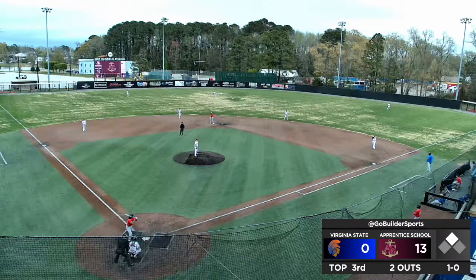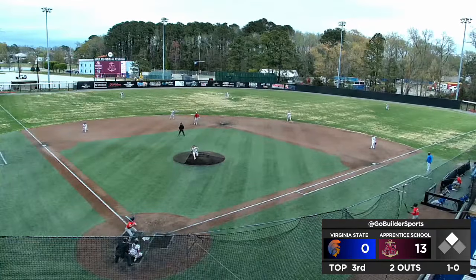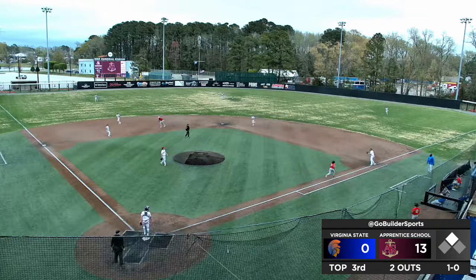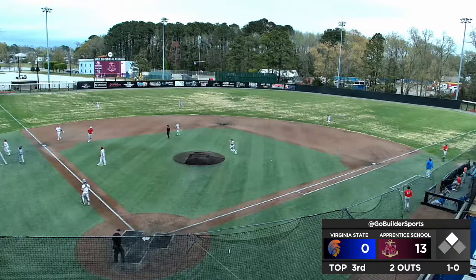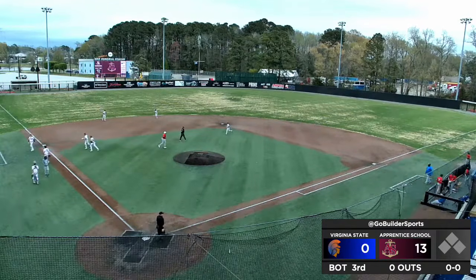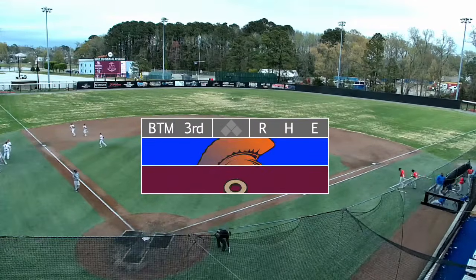So that'll bring us to Luca Gilliam, the right fielder. He's 0 for 1 today. He grounds it to third. Seth is up with it. Fires across the diamond for 1. And that'll do it for the Trojan half of the third inning. We'll be back for the bottom of the third here at War Memorial Stadium in just a moment.